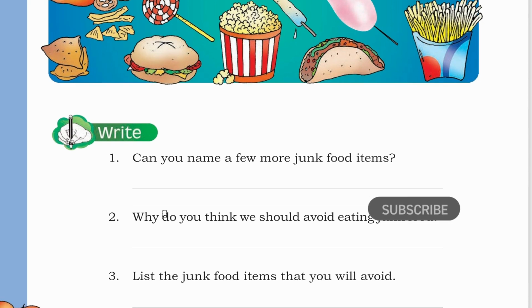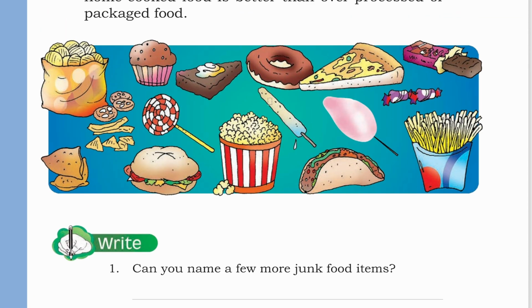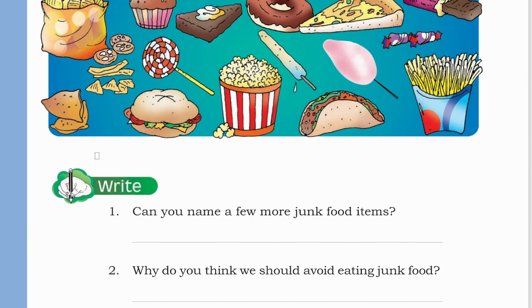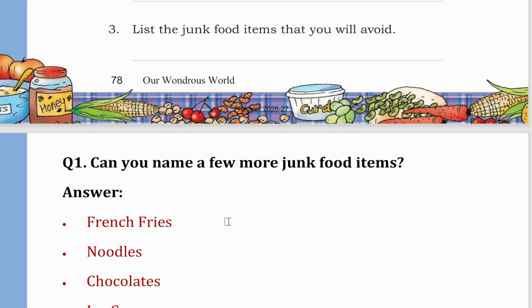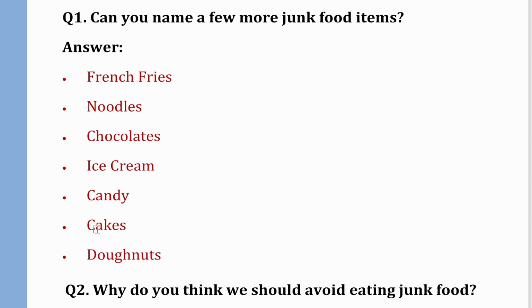So here, can you name a few more junk food items? सो आप देखो यहाँ पे बहुत सारे जंक फूड आइटम्स के नाम लिखे हैं, ठीक है. So you have to name some more junk food items. So like French fries, noodles, chocolate, ice cream, candy, cakes, donuts, all these are junk food. I know many of you might like these food items, but please avoid these food items. They are not at all healthy. Okay, ये healthy नहीं होते.